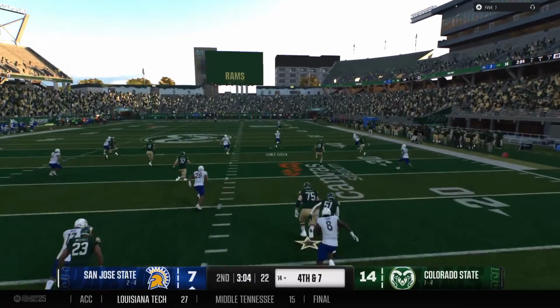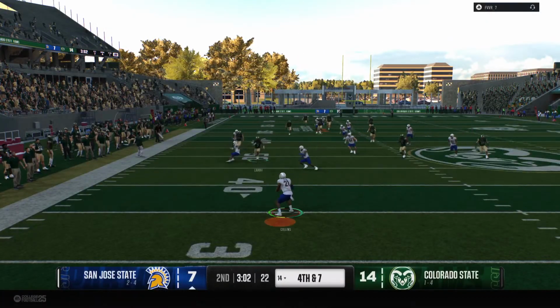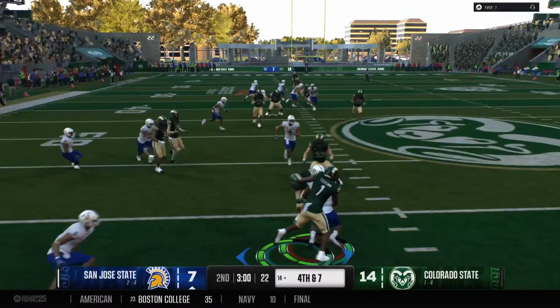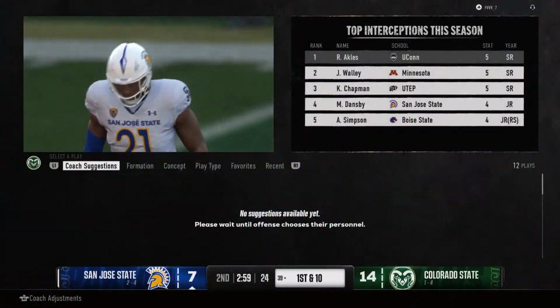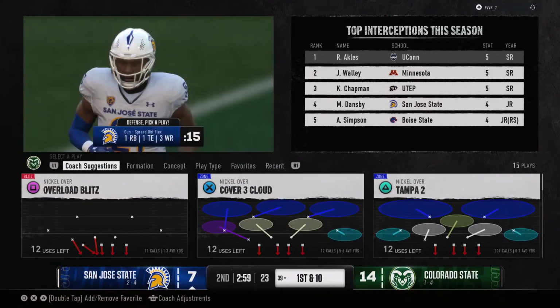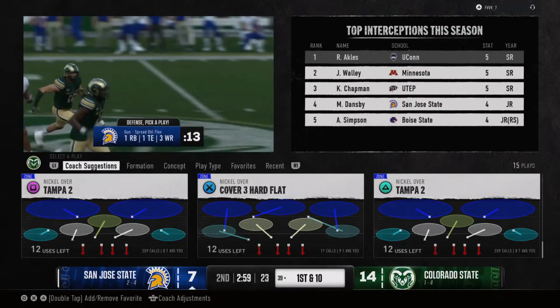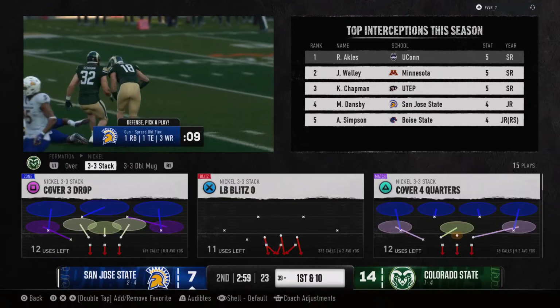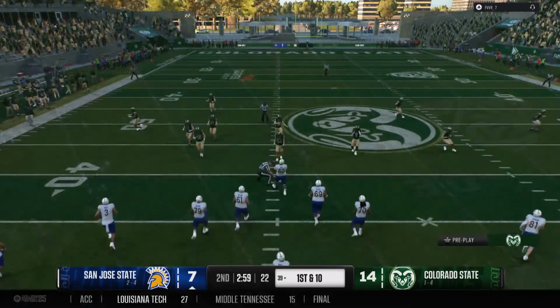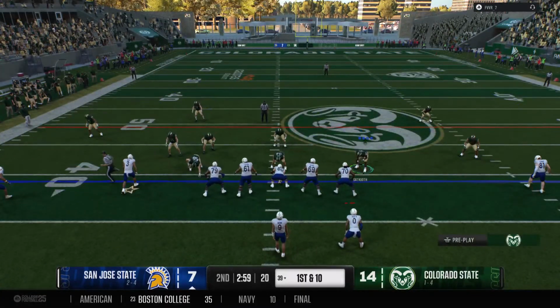Gets the first one of the day off and hoping he's not as busy as he was in that loss last week when he kicked it 4 times. The coverage team was down there to corral him. They made the stop, and they'll mark it at the 39. The San Jose State offense is back on the field.